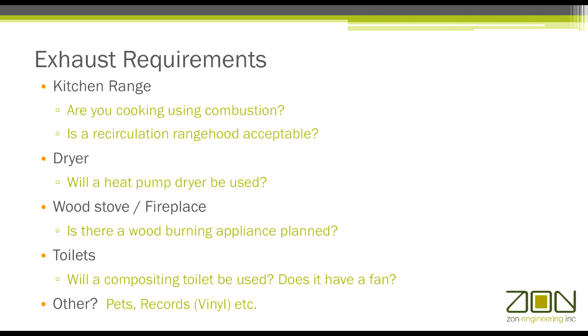Toilets, composting toilets, are they going to be used? Conventional toilets, is there a fan? Do we have to have power run to that? Does that have to run continuously? What does that look like?